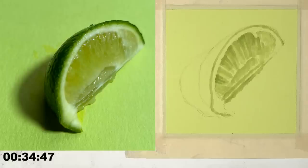All right, now let's switch over here. Let's grab a little bit of dark olive green.